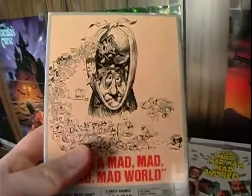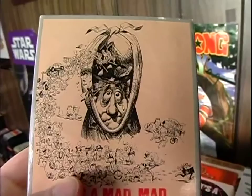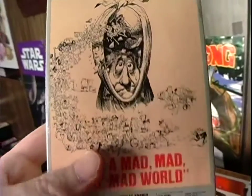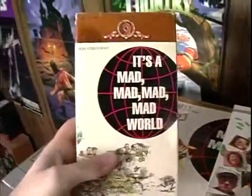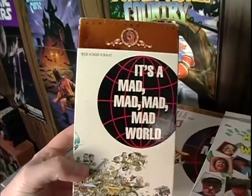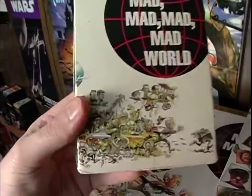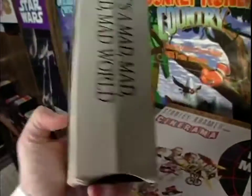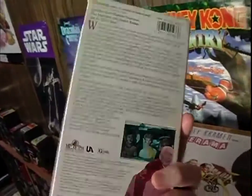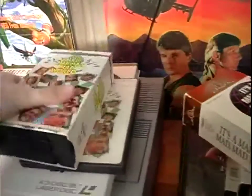I don't really like the cover on the beta. I mean, what is this supposed to be? The world is bandaged on some guy's head and people are coming out of it? What the hell? Okay, I like this cover, though. I think this is very cool. It's very tasteful. It's got the golden MGM thing on the top. Cool artwork right there with all the characters in it. So that's very cool, and of course it's still two tapes, and they're packaged together.